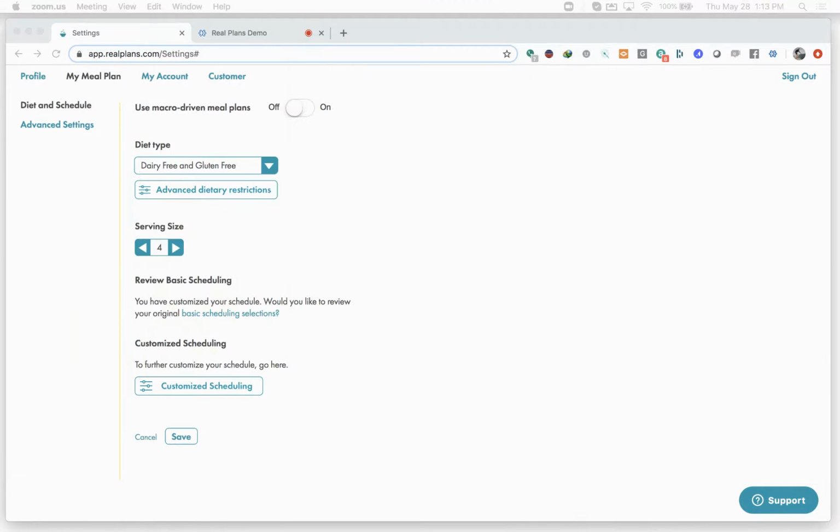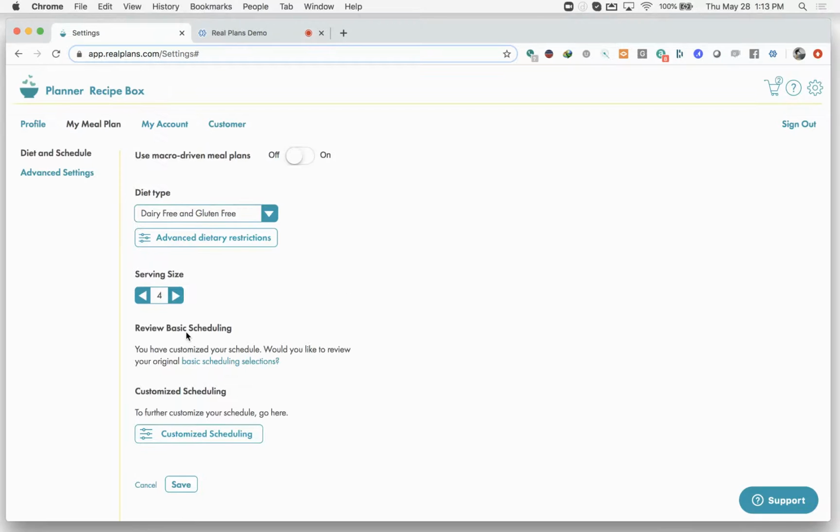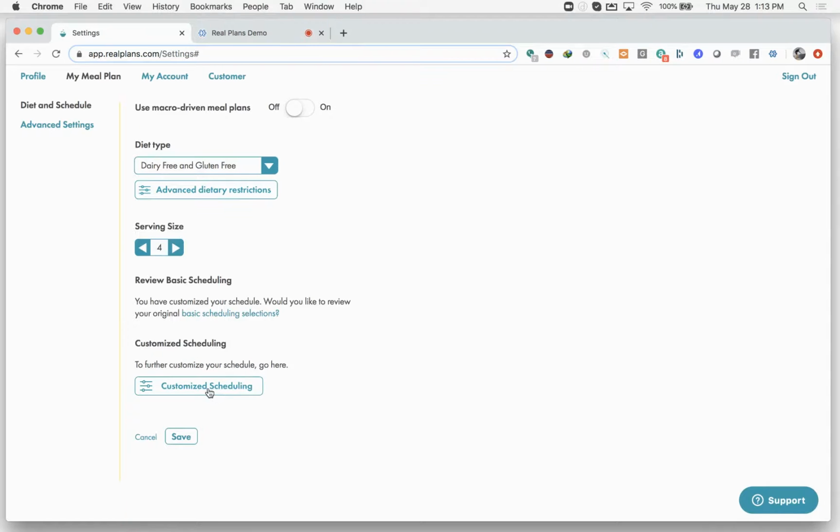So you can also change things up in here. Don't be afraid to go back in here on a regular basis and change the scheduling around, so that you can hone the meal plans and make sure it really is a good starting point from which you might make some minor changes, or major ones, but we're trying to give you the best possible inspired meal plan.